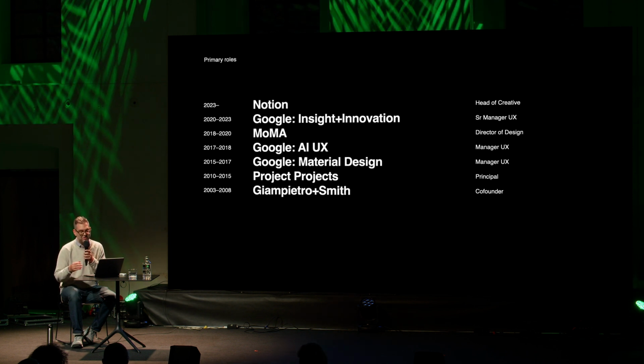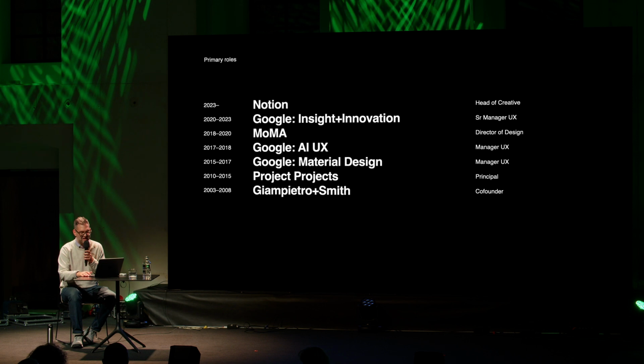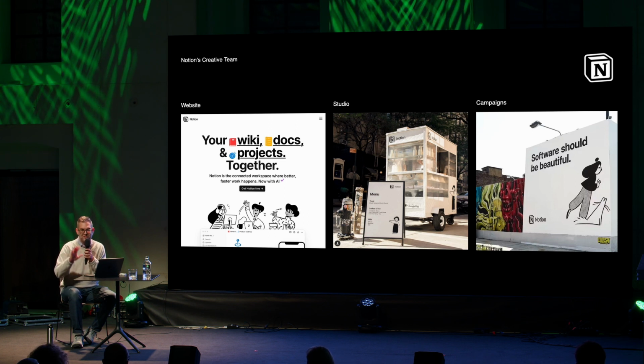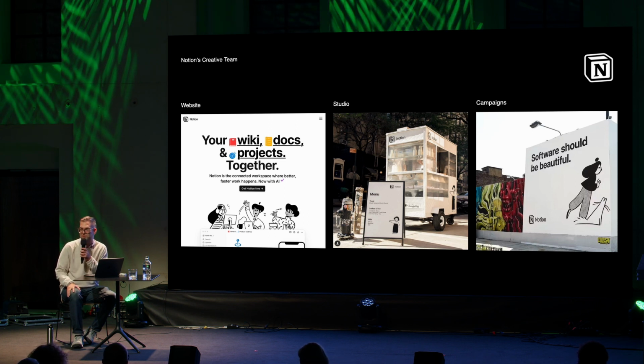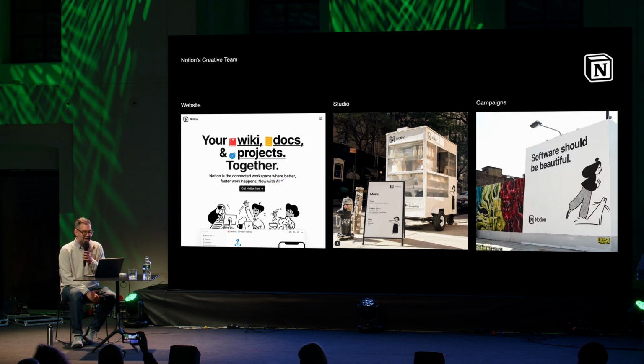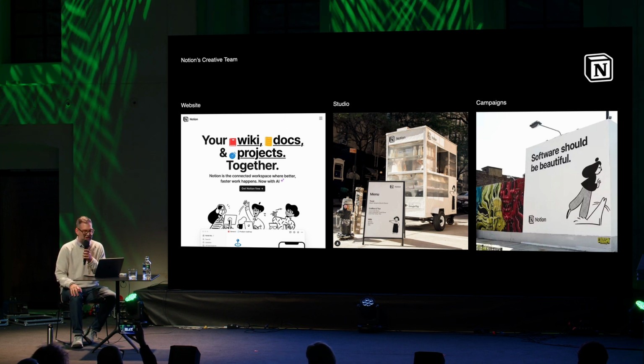And then I spent some time at Google, then MoMA, then Google again, and I'm now at a company called Notion. And just out of curiosity, has anyone heard of Notion here? Has anyone ever used the software or anything like that? Wow, okay, a few hands. Okay, that's exciting. Yeah, I mean, it's sort of a sleeper hit.